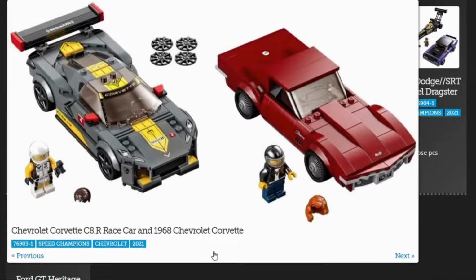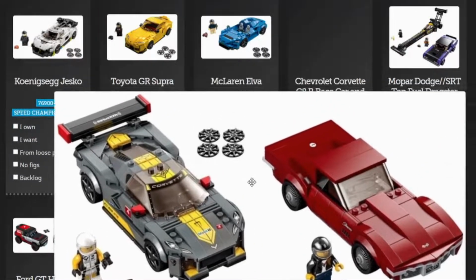The 76903 set is the Corvette C8R race car and a 68 Chevrolet Corvette. Dark red and dark gray for the color options. The Stingray, I think, is the nickname for this model. It looks pretty good. They have the front angle, that wedge shape, really shaped in nicely. The license plate and the grille, little details on there. And if these are printed dishes, then that is well done for those designs on the rims. That spoked rim with a lot of the little lines on there, going back to the old days. That fastback drop down. Possibly a nice large rear windshield in this vehicle as well, like I was mentioning with the Jesko.